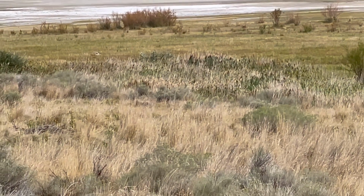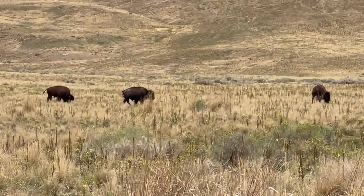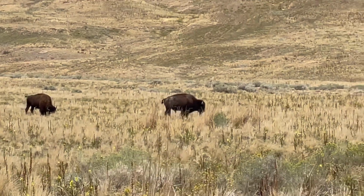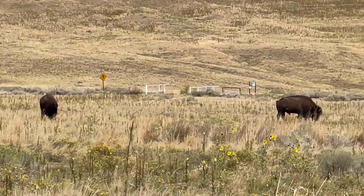Antelope Island State Park is a Utah state park, and the entire island was included in the park early in the 20th century because of its wildlife and scenic beauty.